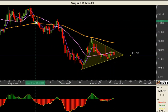Now, sugar is a very volatile market, or potentially a volatile market. It can make some rather large moves rather quickly. And you can see that since around the latter part of October until present, sugar prices have been consolidating. They've been winding tighter and tighter. You can see I've actually outlined this as a triangle formation. Now, I don't usually trade the formations per se, but it does help you see what the market is doing.